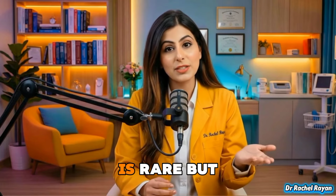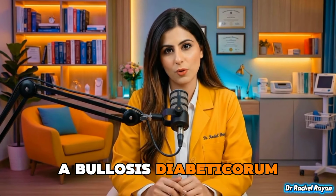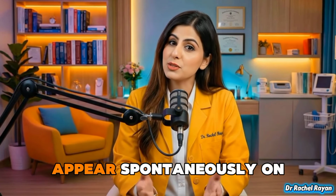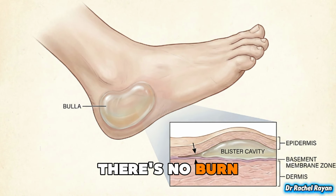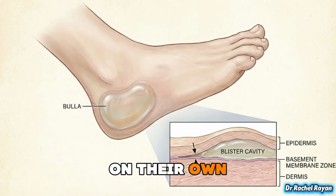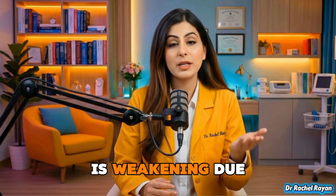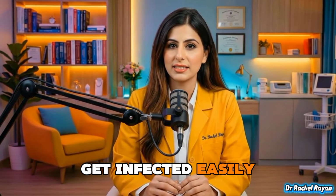Sign number 11 is rare but looks quite scary. Bullosis diabeticorum, or diabetic blisters. These are large, tense blisters that appear spontaneously on the feet, legs, or hands. There's no burn, no infection, no trauma. You just wake up and there's a massive blister. They are painless and usually heal on their own, but they are a sign that the glue holding your skin layers together is weakening due to high blood sugar. The most important thing is not to pop them, as they can get infected easily.